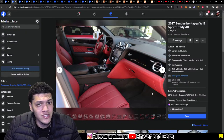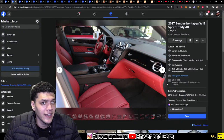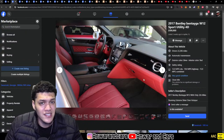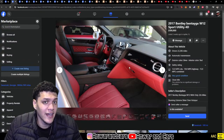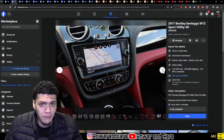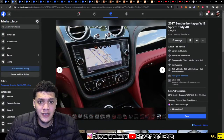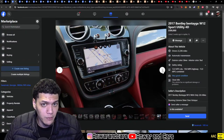So again, restating what this car has, it's silver on a black and red two-tone interior. It has the driver's front seat specification, the front seat comfort specification. It has the Mulliner package. It has the all-terrain package. It also has the touring specification. I'm pretty sure it has a city specification as well because it has park assist.